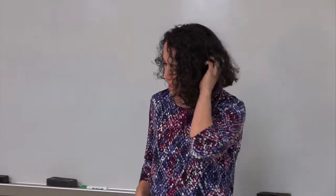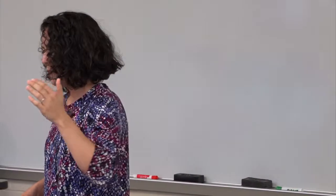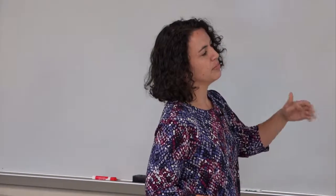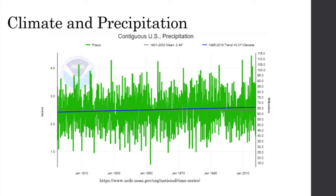So if we just think about climate and weather patterns, we know we've had an increase in carbon dioxide in the atmosphere. We've had increasing global temperatures. And the temperatures are related to our precipitation patterns, which is why we care about them when we're thinking about these flooding issues.